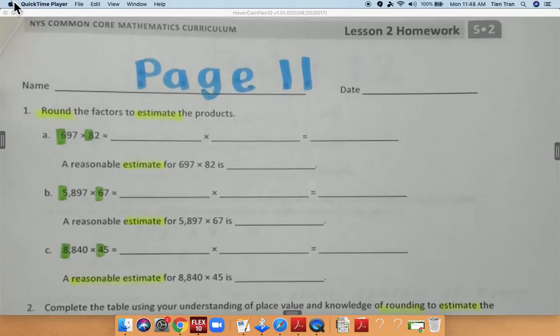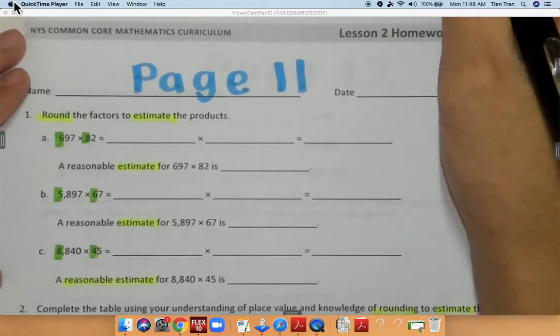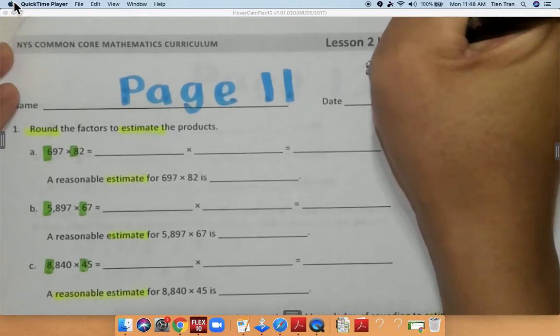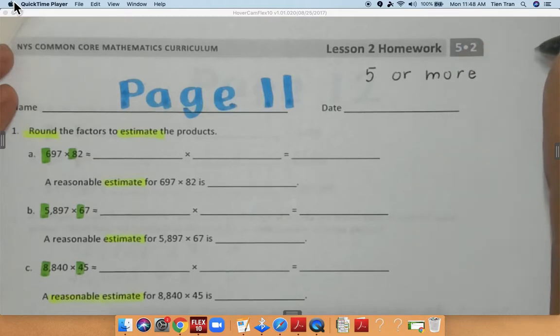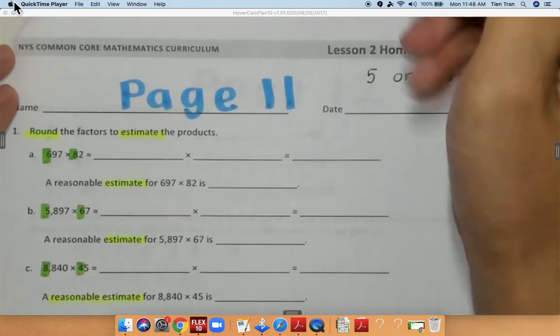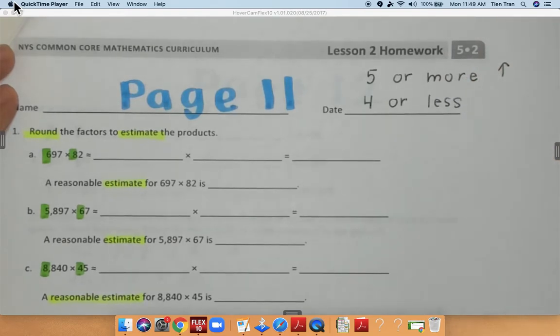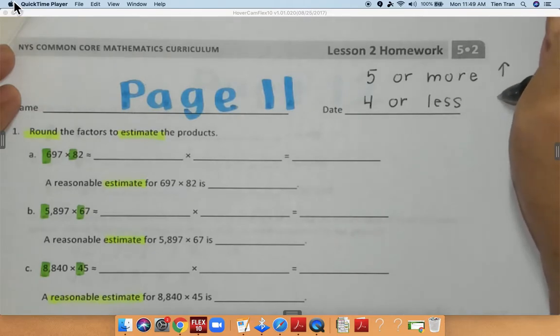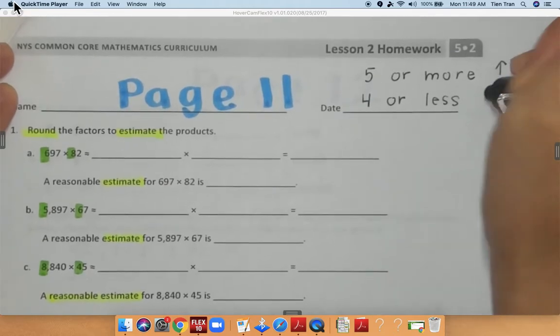Today, you are going to be estimating. So, make sure you are refreshing your brains on what estimation does. I know that in our class, we remember five. We have a little chant called "five or more, means I need to raise the score, and four or less means I let it rest." So it stays the same, okay? So I guess I would just put it same.